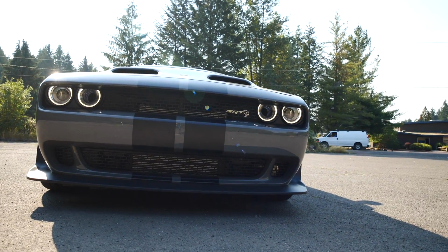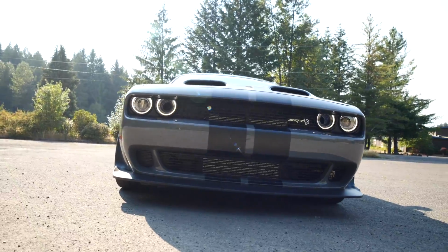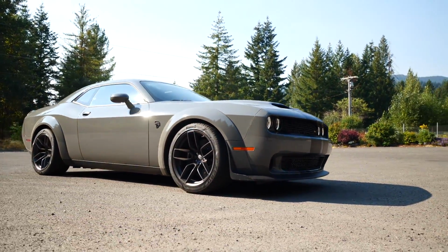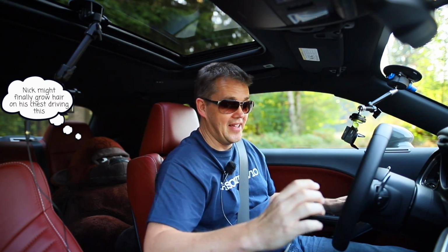Now we're talking, friends. None of this sissy sports car with 300 horsepower, 400 horsepower, 500 horsepower, 600 horsepower. No. We go straight to about 800 horsepower. This is the real deal. This car is the shit. Let me start it up.